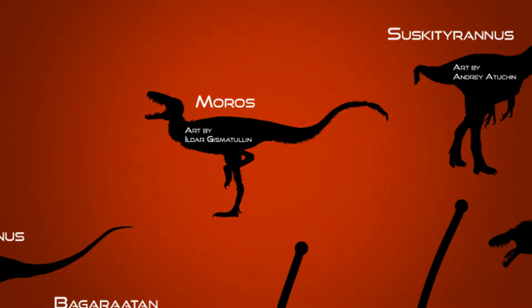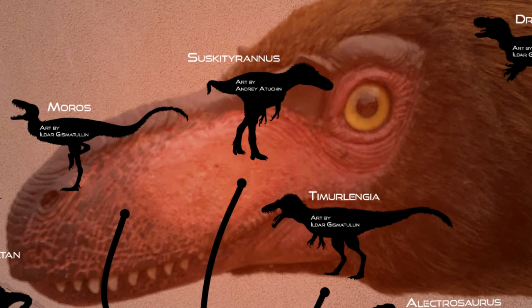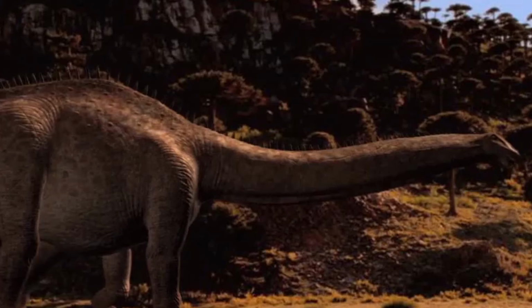After Moros comes Suskityrannus, known as the Zunisaurosaur for nearly 20 years, even having a cameo in When Dinosaurs Roamed America.